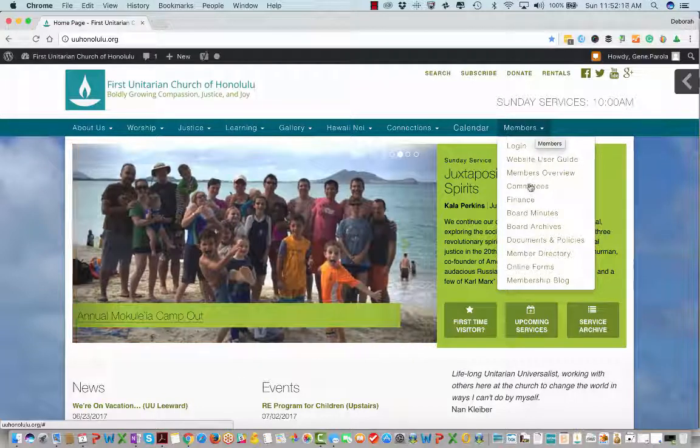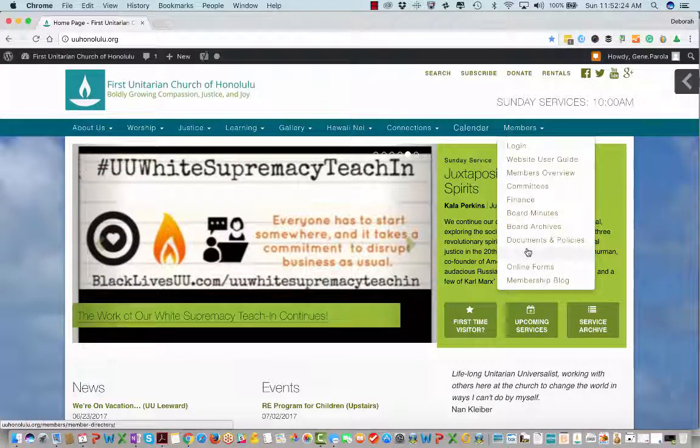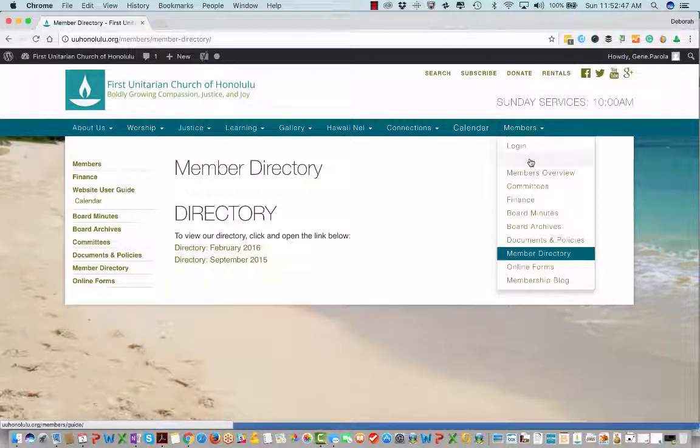As members, you now can get into any of these member resources. If we had tried to click these as a public viewer, without logging in, we would have gotten a notice telling us that we need to join in order to get access to this member resource. Since we are a member and we have contributor and author status, we're able to simply click here and get to our member directory. We also have any of these other resources.